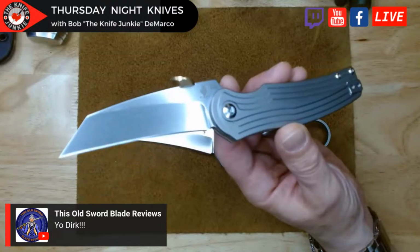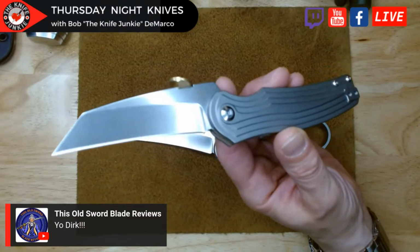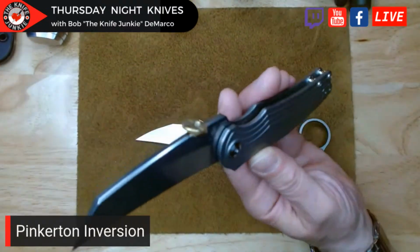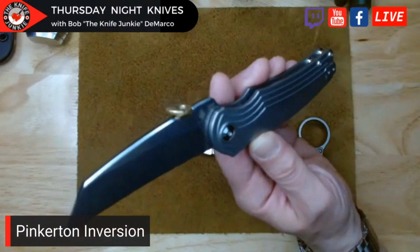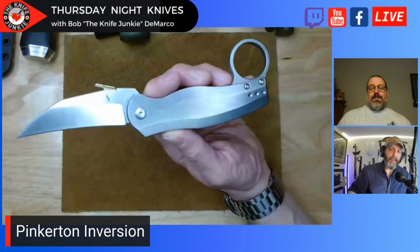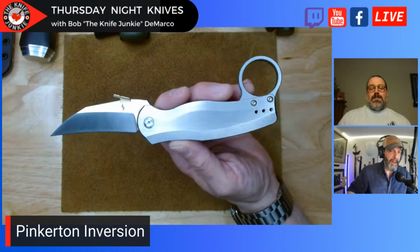for this knife here, actually, the Inversion with the reverse tanto. Yo, Dirk, says Dave. Hey, Dave. Dave's the best. This version of the Inversion with that reverse tanto is a really great utility knife. Actually, this will be too if I take that ring off.